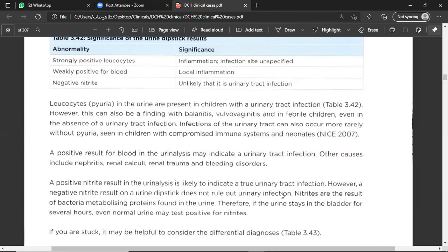So, Dr. Tahir, until now, we got that leukocyte, that is pyuria. Okay, pyuria may be a sign of UTI. However, pyuria may also be caused by local infection like balanitis, vulvovaginitis, and in febrile children.